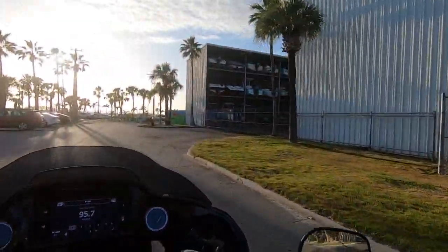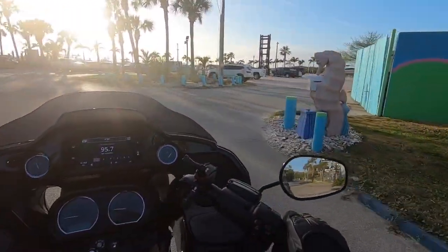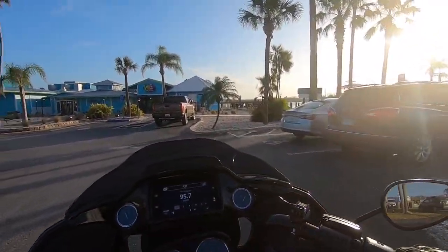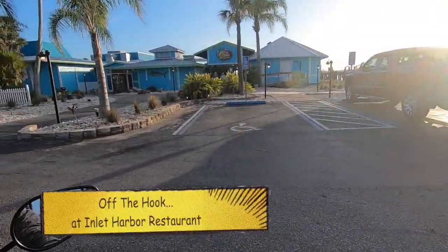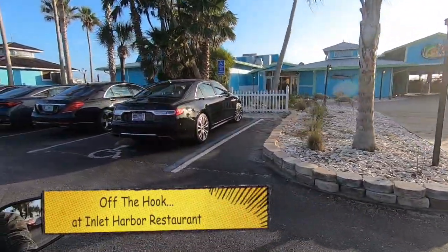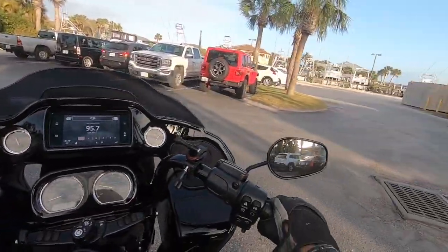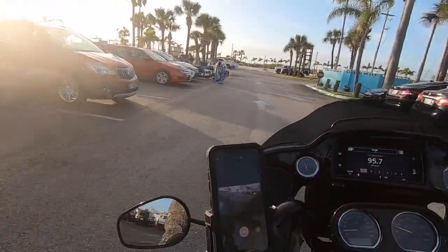I remember a couple times these boat stacks where one of them was shoved over, kind of like the Leaning Tower of Pisa style. And one year, some of the boats got blown right off of it from the hurricanes. But here's Off the Hook at Inlet Harbor. They've got a bar and a deck out back, and inside seating as well. Beautiful sunsets there, as well as the other one. So that's a nice one to stop at.